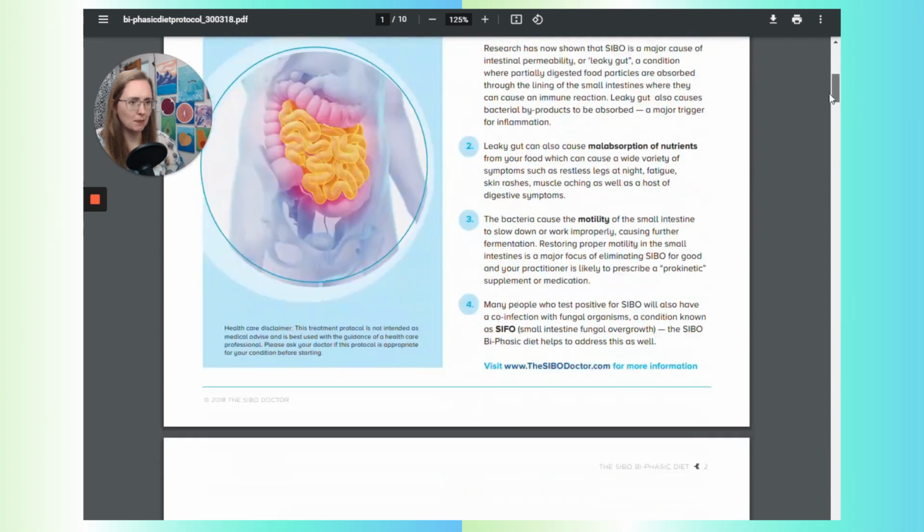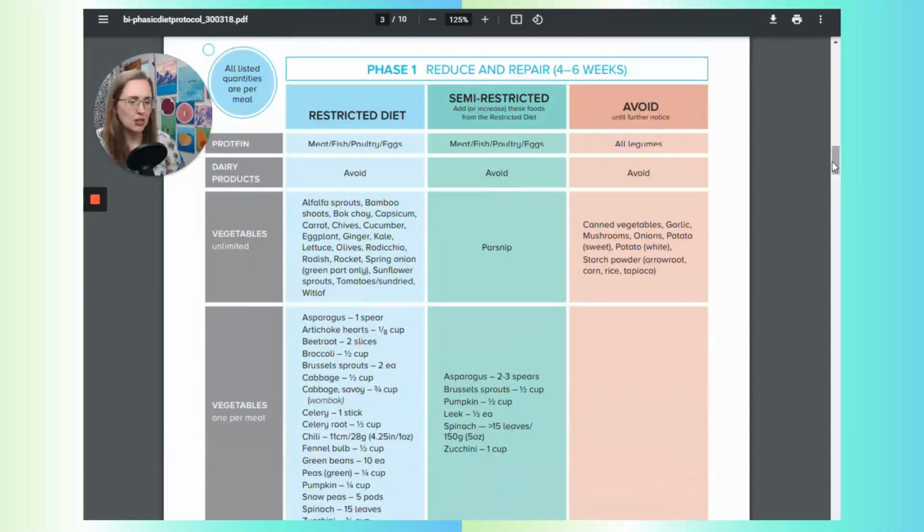So we'll scroll back up. And you can see that she has outlined this handout to give you the foods that are safe to eat on the restricted diet. So phase 1 of phase 1, if you will. Foods that you can introduce in the semi-restricted phase, so like phase 1B, I guess is what I'll call it. And then foods to avoid until further notice. And you could see, fish, eggs, poultry, meat, all okay.